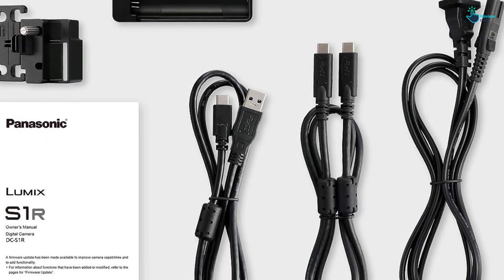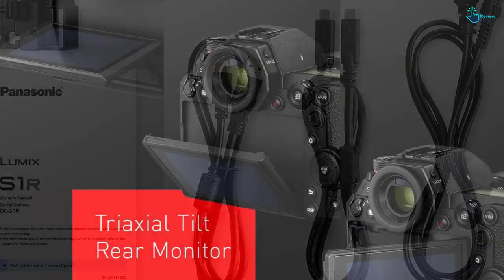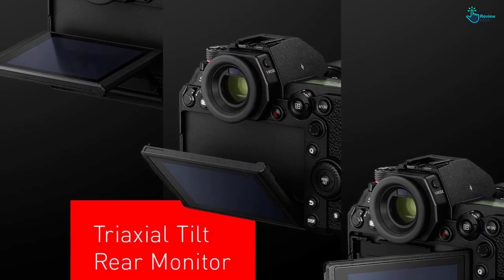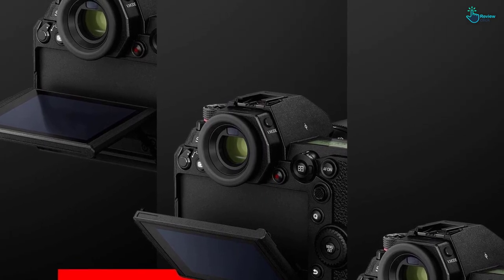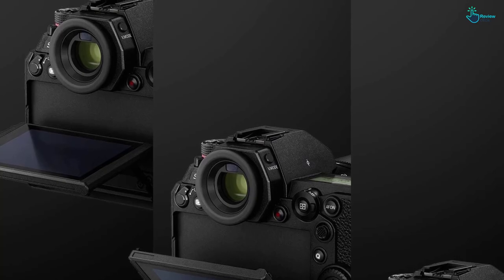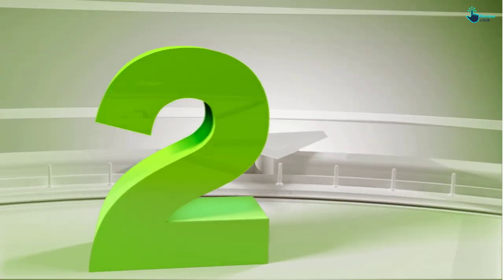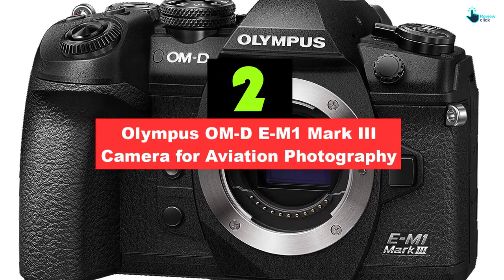As indicated by our tests, the rugged, mirrorless design is dust, splash and freeze-proof, making it capable of withstanding harsh conditions and lasting longer in the field. With JPEG and RAW file formats, you can easily share your photos with others. At number 2, we have the Olympus OM-D E-M1 Mark III camera for aviation photography.